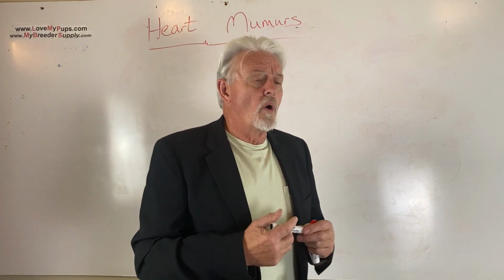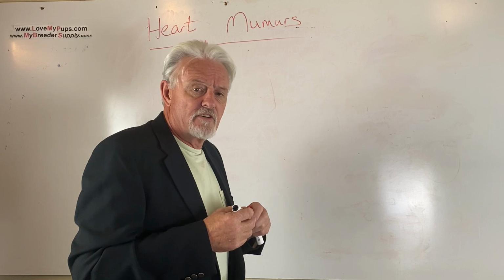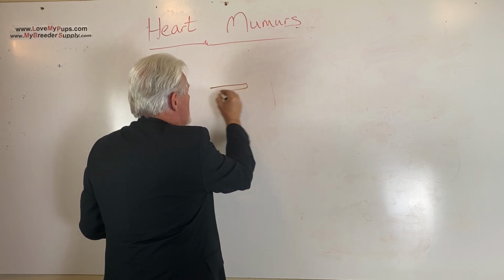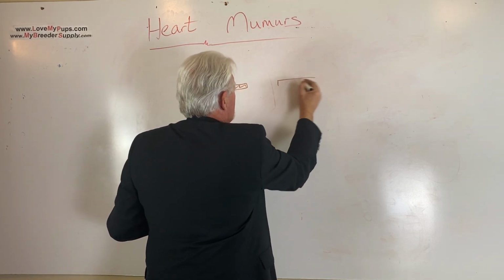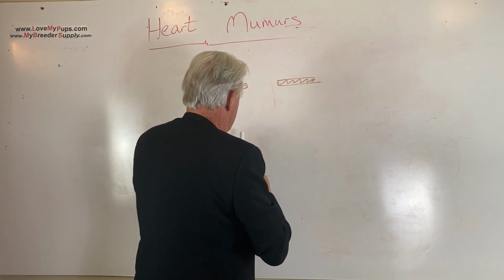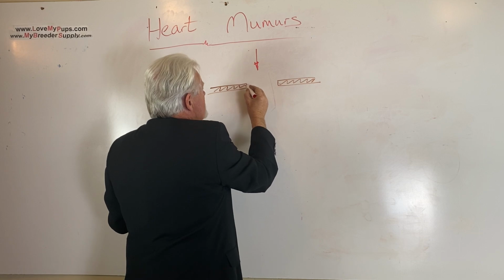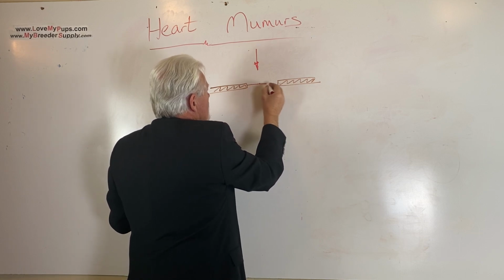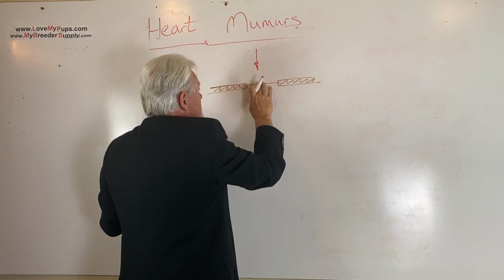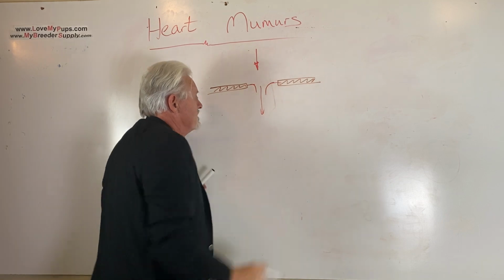Well, one thing could be a valve defect, which is a very, very common cause. So I'm just going to talk about valves in general here. You've got the heart wall muscle, and in between you've got a valve. This valve is a one-way valve and blood is flowing in this example from above to down below. This valve is normally closed, and then when blood is pushed by the heart contracting, the valve opens up like this and the blood flows through it.